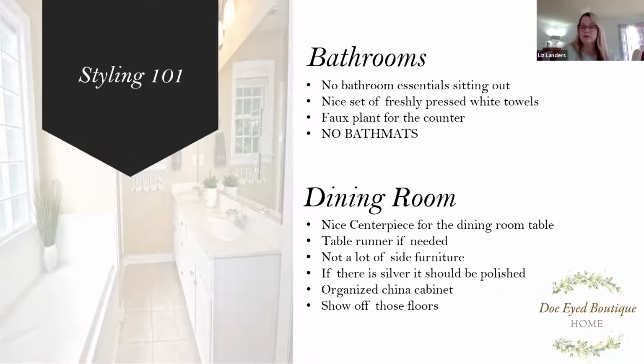If there's silver there, it definitely should be polished. If your client isn't willing to take the time to polish that silver, it's going to show up in the picture. That's what everybody's eye is going to be drawn to, so pre-pack it. If there's a china cabinet, make sure it's organized. This is all about presentation. You don't want every person's china shoved in there or every wine glass. Let's pre-pack some of those items because they probably aren't going to use them. And again, show off the floors.